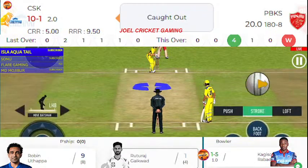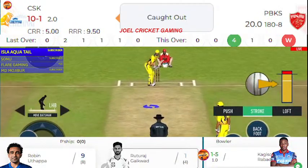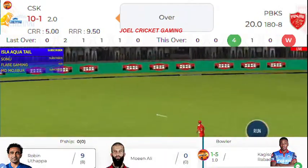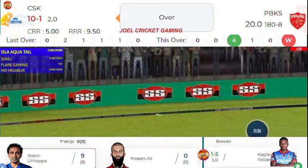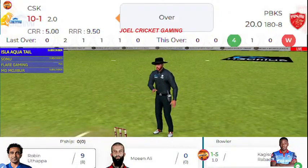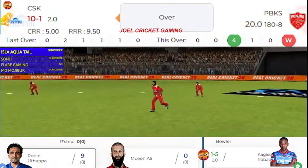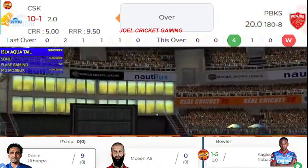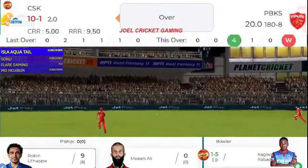Slower ball is not a bad option on this pitch. Confidently stroked away for four. He is an improved player now. You make a mistake and you pay the price.